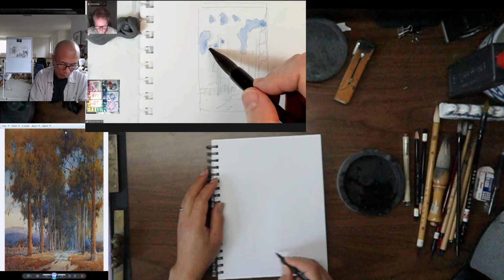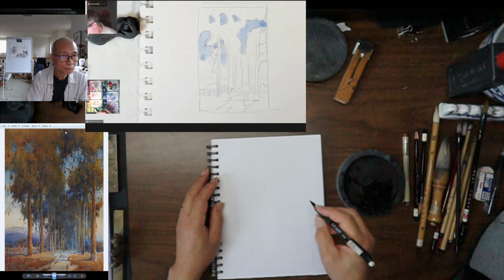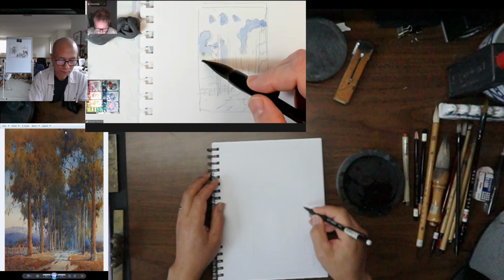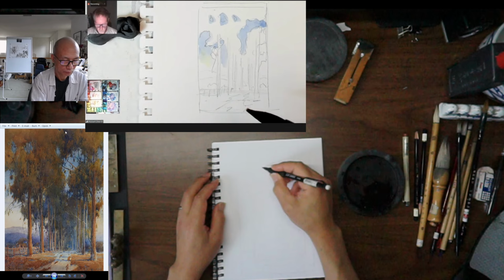So he has bits of yellow, which is instantly going to kind of make it look a little greener. I'll go with the lemon yellow. Well, let's try the cad yellow. See which one looks best. Well, that doesn't look bad. That doesn't look bad at all.